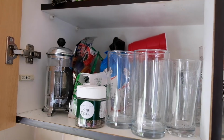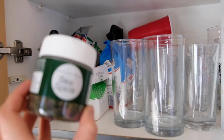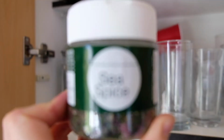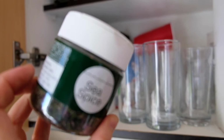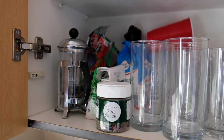plastic cup from some party in the past that we're rinsing and reusing. We've also got, this is really cool, an Irish brand of seaweed. So it's really expensive, but I decided to give it a whiz. We make a lot of food that involves seaweed, so it seemed worth it.